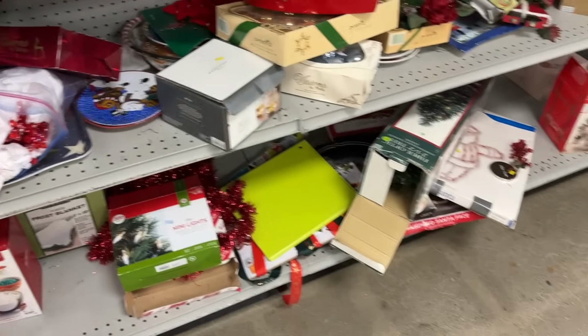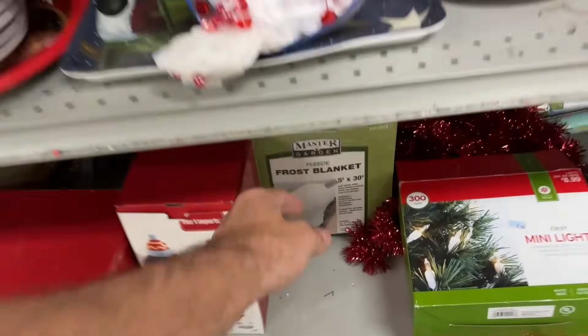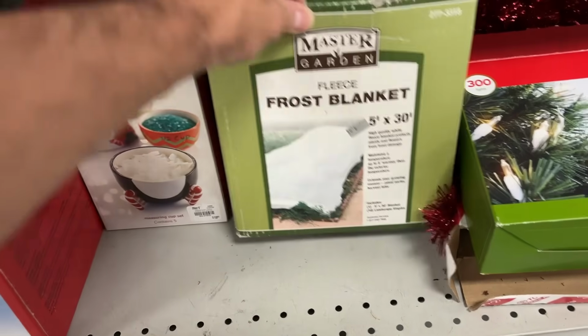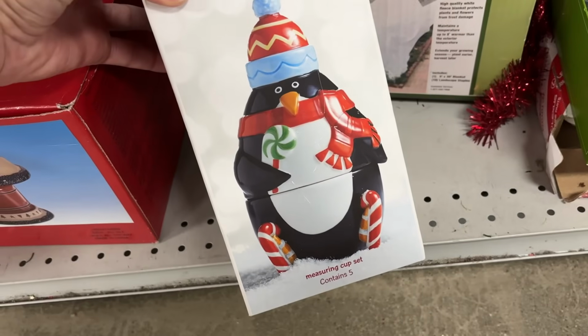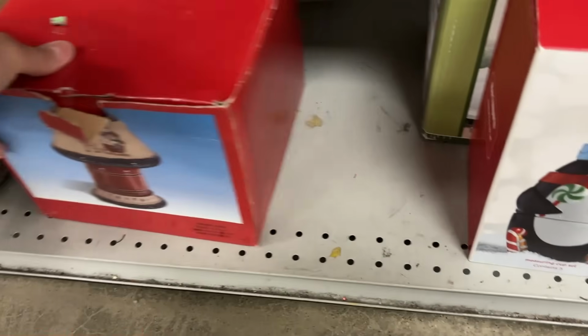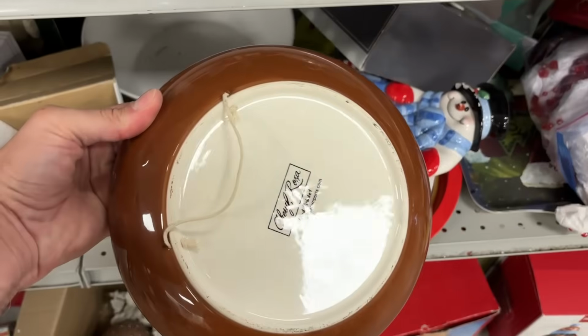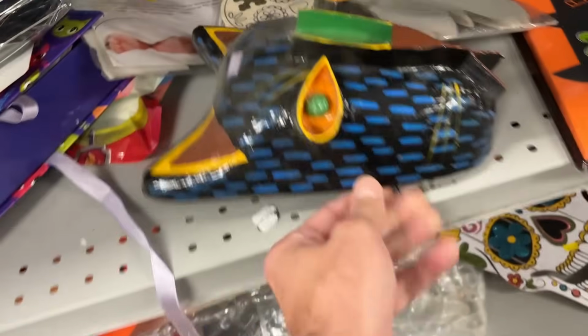What else do we have? Looks a little thin on the bottoms. There's some paper there. Maybe I should have grabbed it for personal use. This is a fleece frost blanket. Probably not worth anything. Pier 1 penguin, who was cool looking. Cheryl something. I didn't need it.